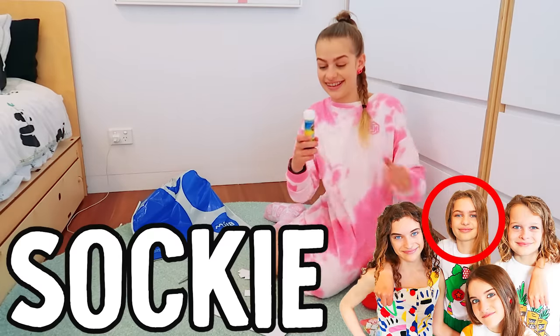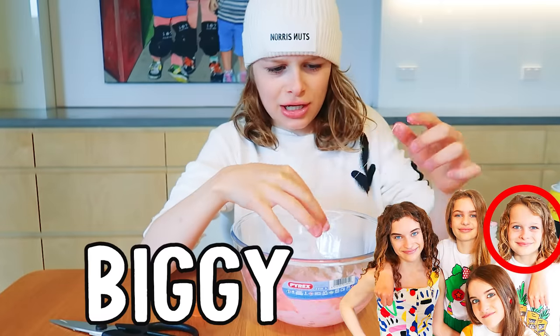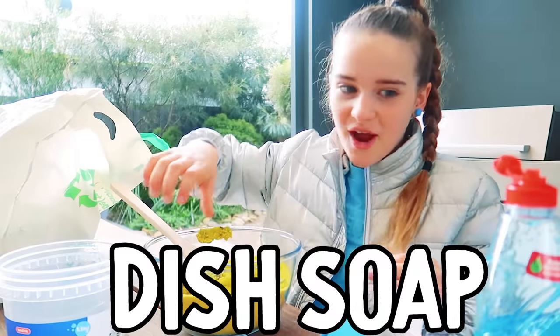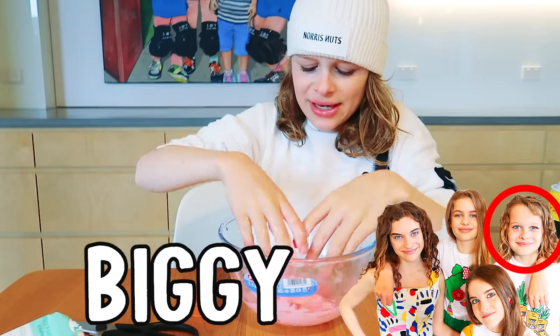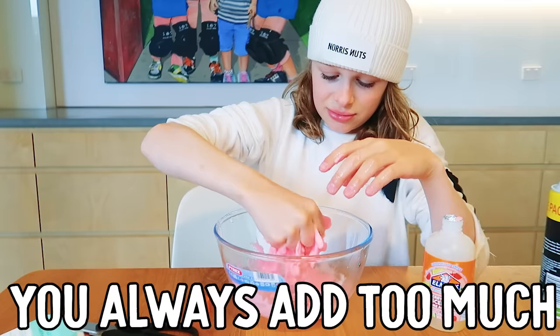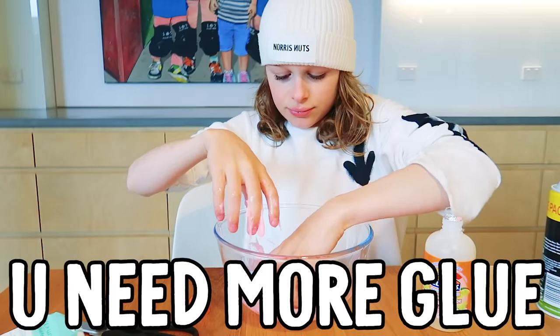So glue it down together for my little base. I'm so smart. But I'm all dirty! It's working! I need a lot more dish soap. I need to get this ugly big tag off. I hate the glue disco bit for me. Mum, why is that forming? You always mix the activator together. What do you always do? You always add too much activator. No. You need probably more glue.